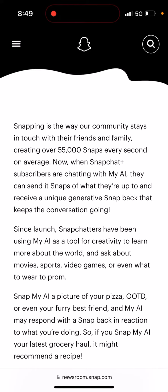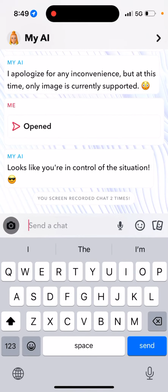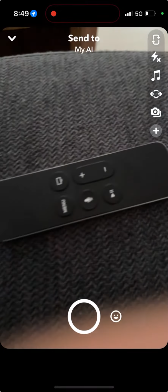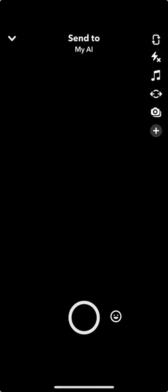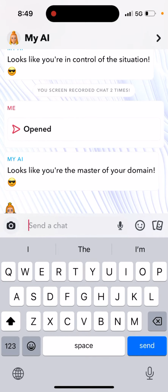So you can just send some images and you will receive some images back from this AI bot. So let's try it out. So here, just some image of my remote, and then that's kind of the replies you can receive.